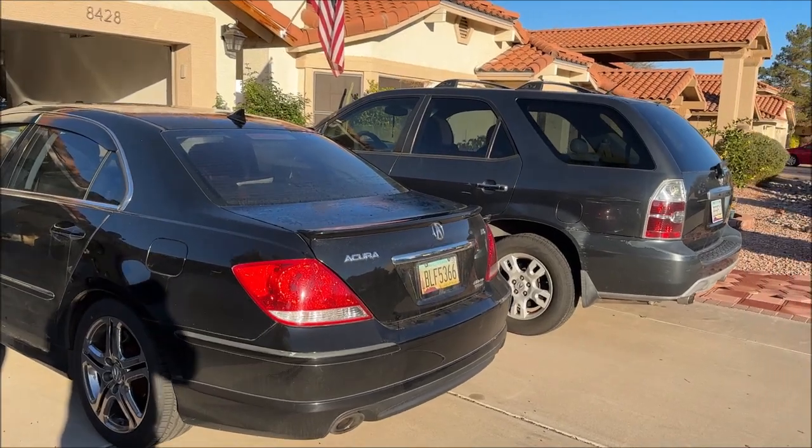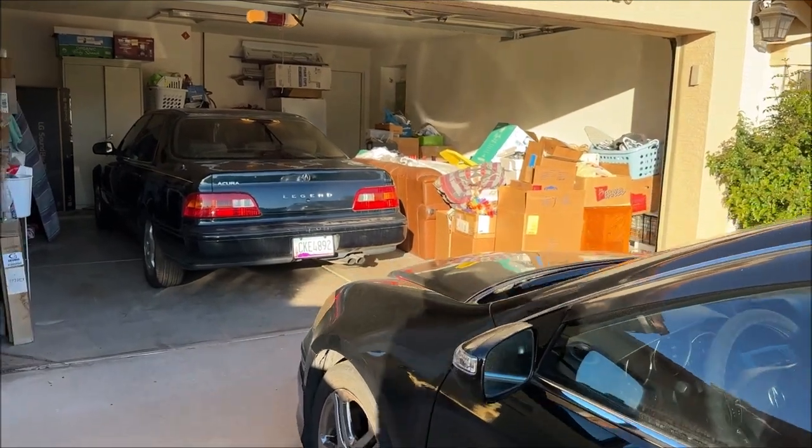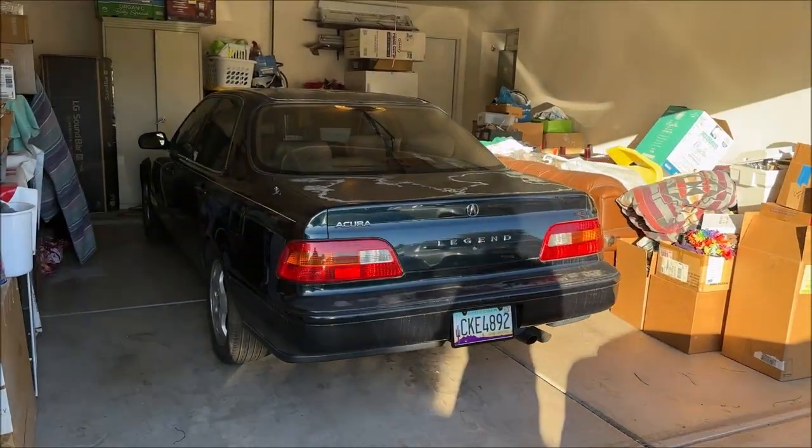My buddy Jimmy's house. Clearly he and his family have good taste in cars. We're going to check out his newly acquired Sherwood Green Legend GS.